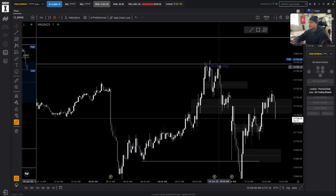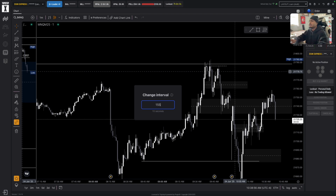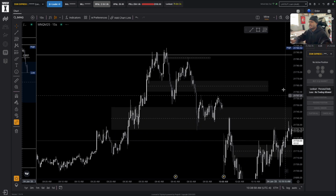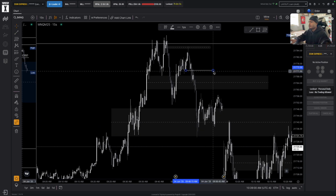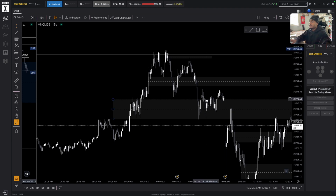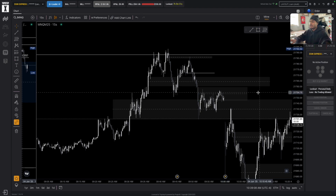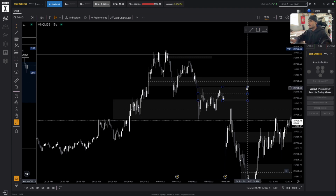I ended up getting stopped out right up here. I had my stop at the top of this candle, got wicked out, and ended up re-entering once we got a 15-second change in the state, which was right here. I re-entered off this change in the state, and moved my stop to this high right here, just above this candle, as we continue to displace.